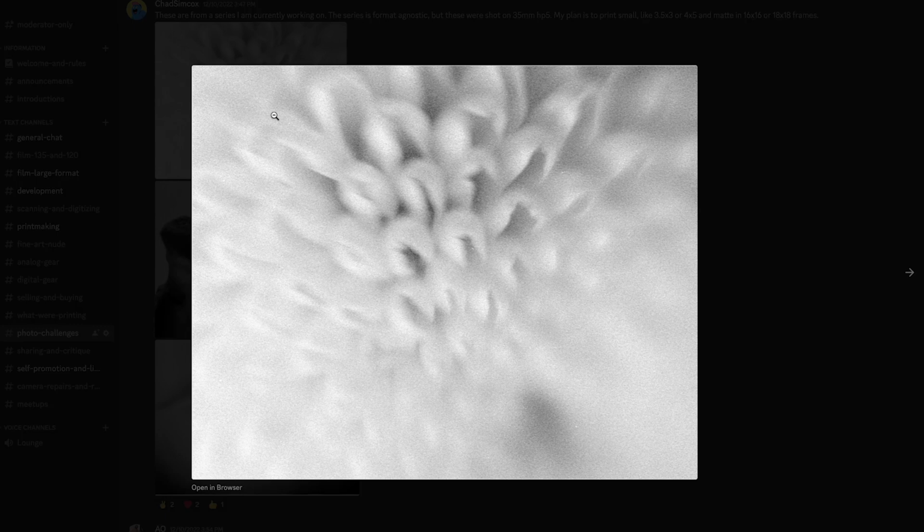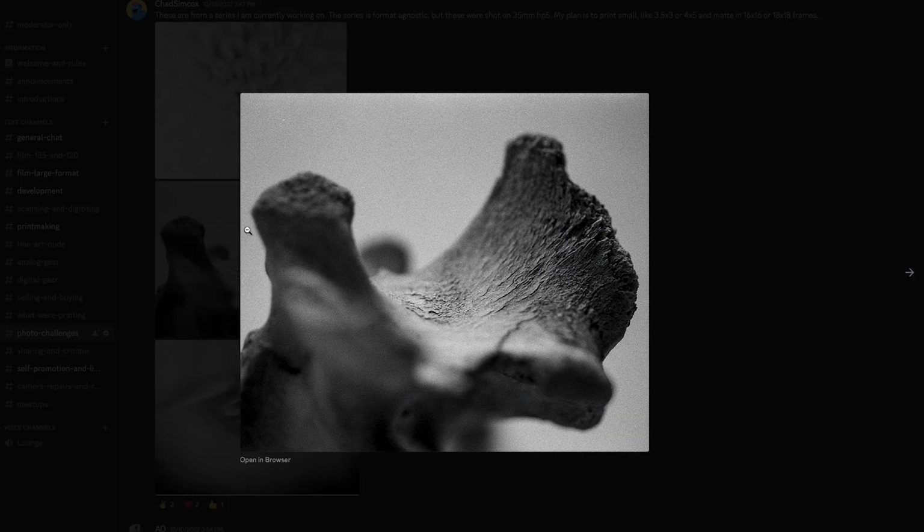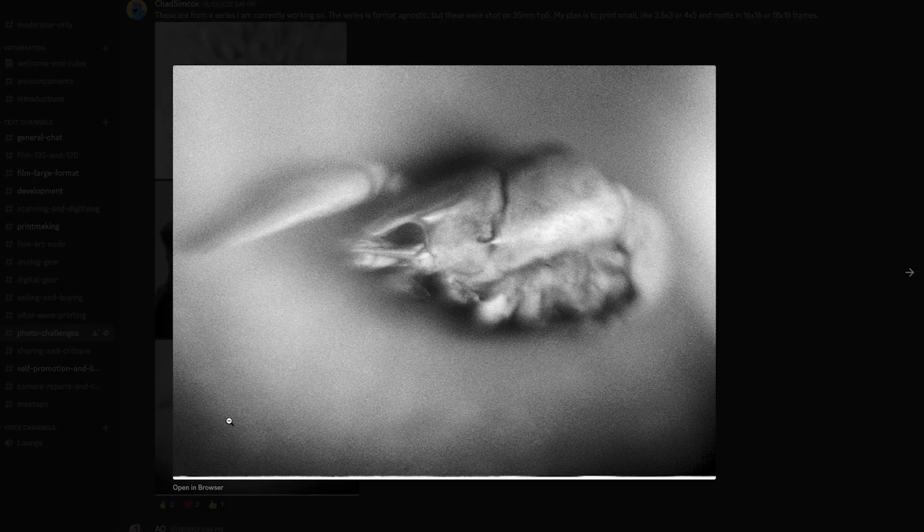Grains. Those are beautiful grains you have there, Chad. Is that a flower? Is that many flowers? I can't figure out what that is, but it's cool. Bone. Holy shit. That's razor thin depth of field. Love that. Love the grains. HP5 doing you good. Is that like a crab or something?